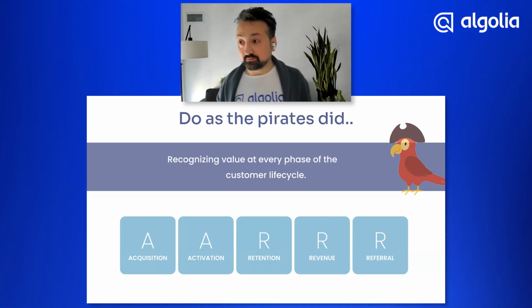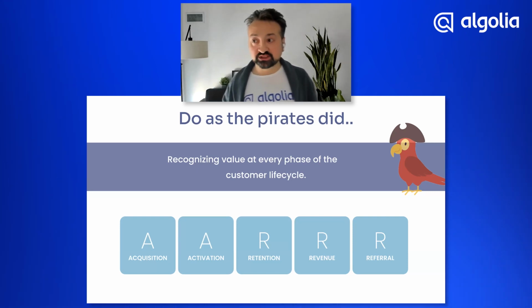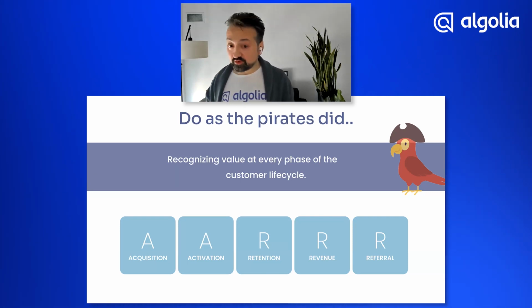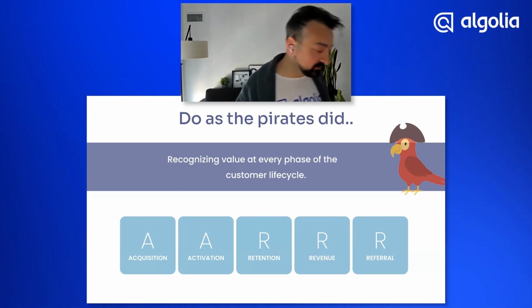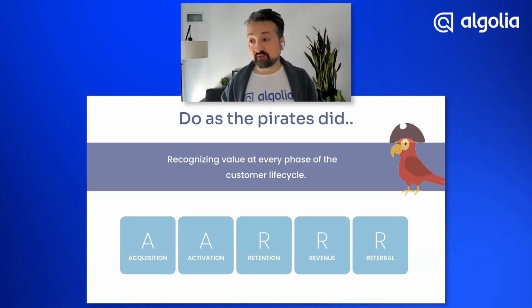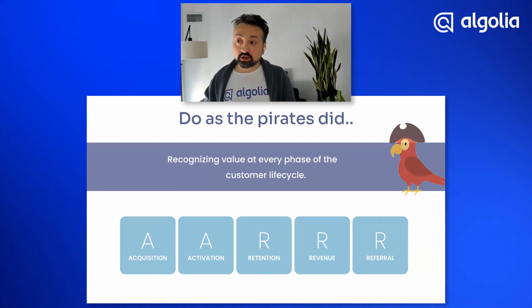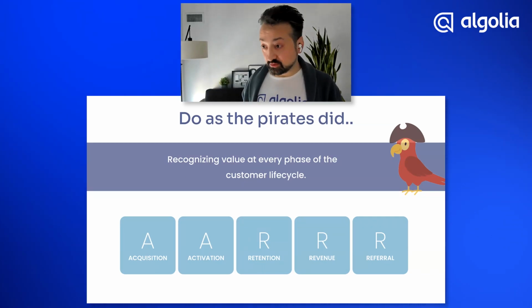There's a lot of ways to get people to the door. This talk is not going to really be about that, but there are a lot of strategies and they all have their ROIs around them. Activation is very different for every company, but activation is that sweet spot where a customer has found value in the product and has reached that point where they understand the value. And they have a higher propensity of sticking around.